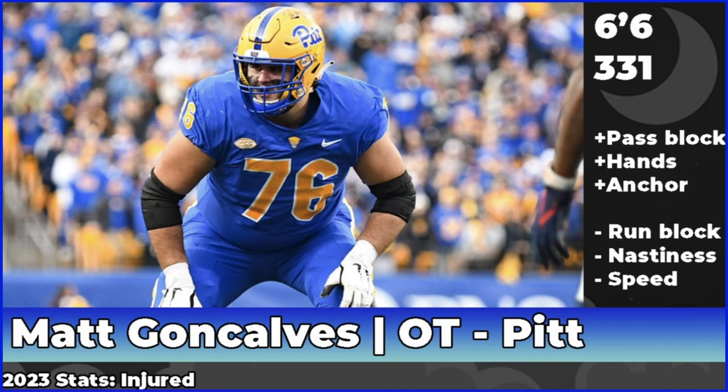But if you can develop this guy, he's already a really good pass blocker. He has great hands. He almost never whiffs when trying to place his hands on defenders. He's got good length as well. And then his anchor: if you try to bull rush him, he's just going to sit back on those back legs and stop you right in your tracks, man. He does have some good power.